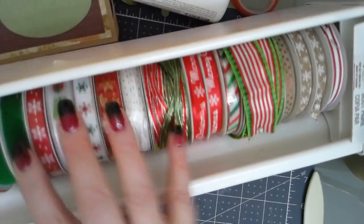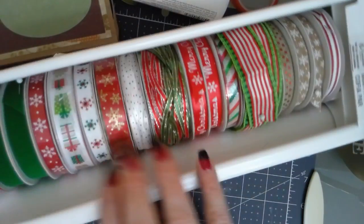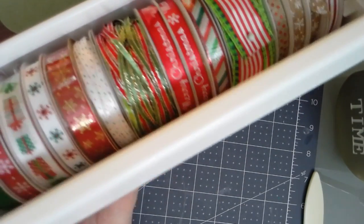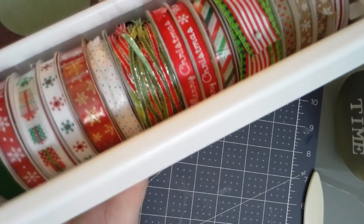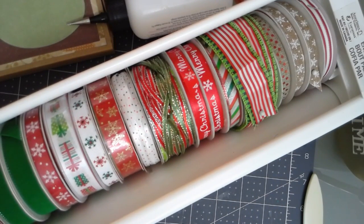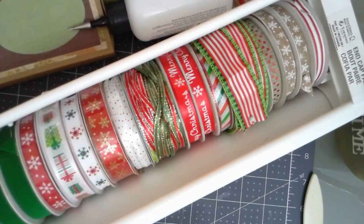And then I put the command strips on the back and the command strips on my wall, and I stick them on the wall. Nobody really knows they're gutters. But I have 1, 2, 3, 4, I have 5 of these. And they stick up on my wall, and I don't have any problem with it. I can see all of my ribbon. I know every bit of my ribbon. I can see what I have, what I don't have, what goes where. It's all right there for me.